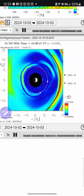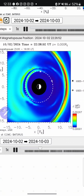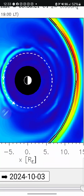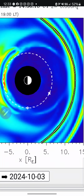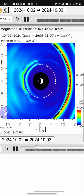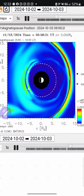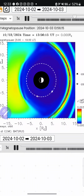I just want you to take a look at this, my people. First of all, let me just zoom in a little closer. Look at the purple. Look at the purple in your upper atmosphere. So don't get enamored with just the multicolors that are happening. The purple is definitely popping. And just look at that. And this is happening at an alarming rate.